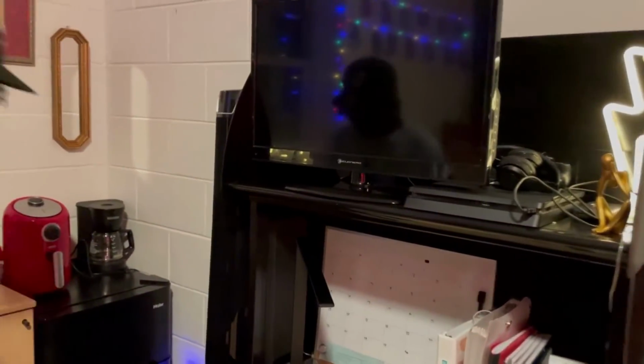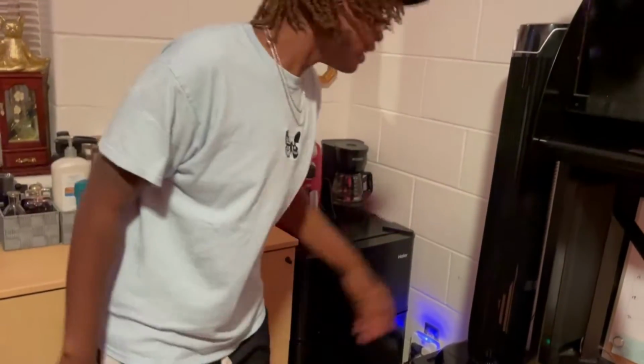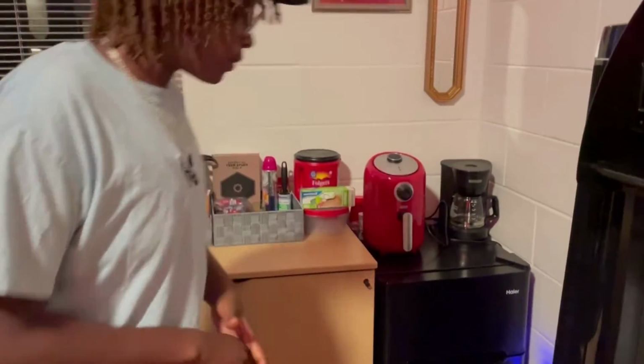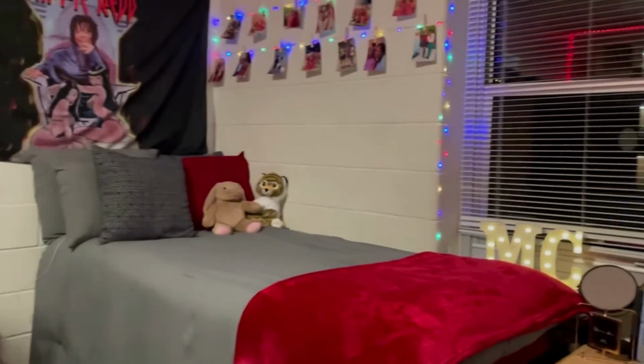And then you come right here, and I got my little container. It don't even matter what's in there. Then, essential for Jackson State, you gotta have a fan. If you get two, that's even better. So then you got your kitchen, fridge, appliances or whatever. Got my dresser, and then here go the main event, the bed.